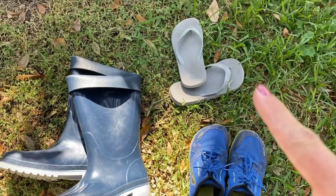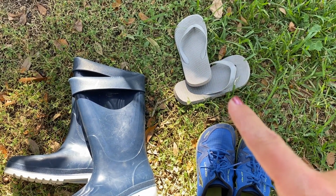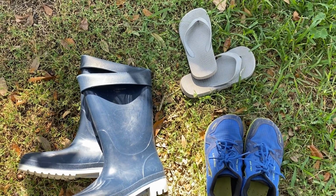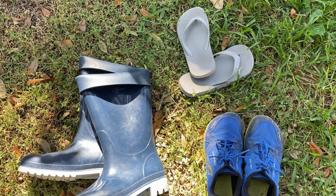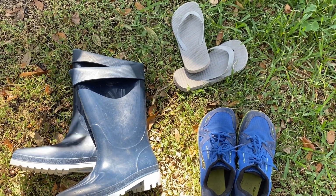First, we brought a pair of flip-flops to use for when we were in a public shower, or just any time that we were in a situation with flip-flops like the sand dunes maybe, or just when you're jumping out of the car to run into a gas station to use the bathroom. Those come in helpful for that.